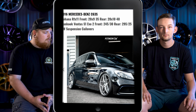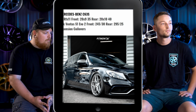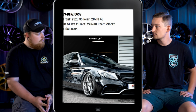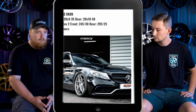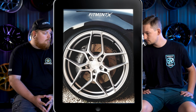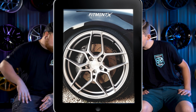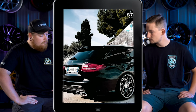Holy cow. We have a 2016 Mercedes-Benz C63S on some Rohana RFX 11s, 20x9 plus 35 in the front and 20x10 plus 40 in the rears, on some Hankook Ventus S1 Evo 2s and on some KW suspension. I like the Euro theme. First off, RFX 11, absolutely fantastic choice. I love those big, wide-set spoke wheels on some big cars. Yeah. Second of all, I love that it's a wagon.